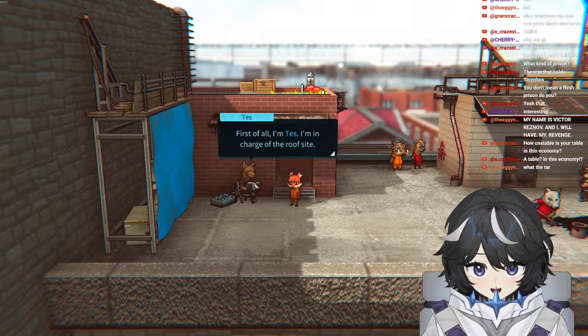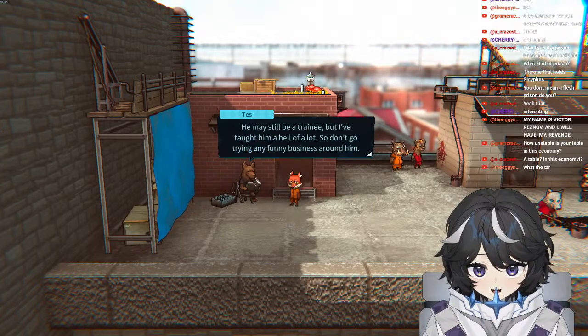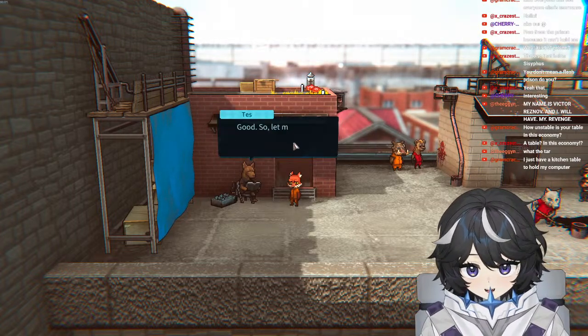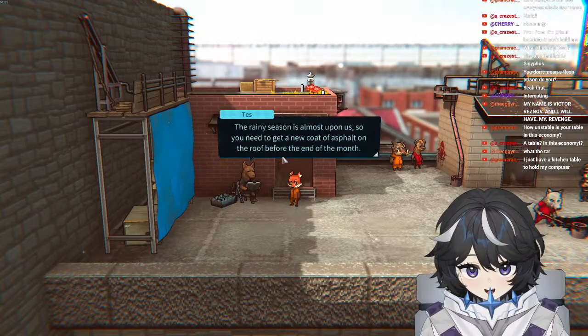First of all, I'm Tess. I'm in charge of the roof site. The mountain dog over there is my assistant trainee guard, Paul. He may still be a trainee, but I've taught him a hell of a lot, so don't go trying any funny business around him. Good. So, let me tell you what jobs are available here. See the mop and bucket down there?